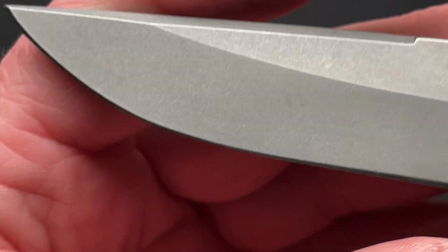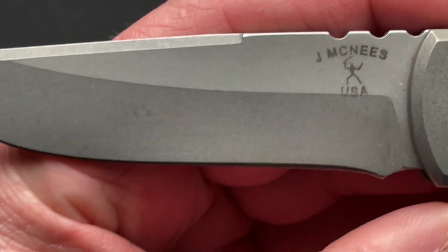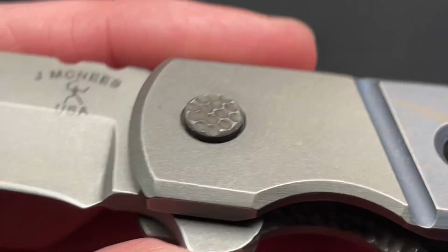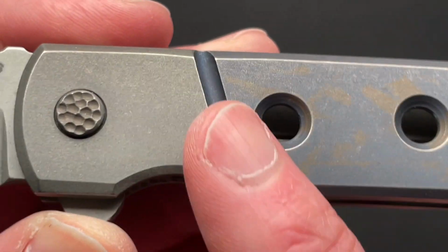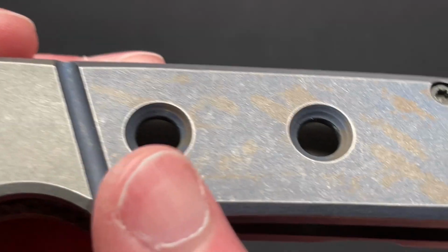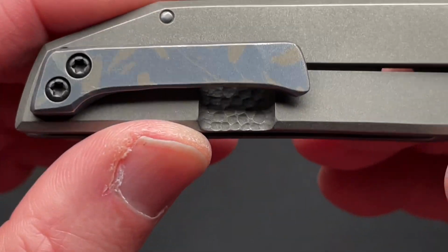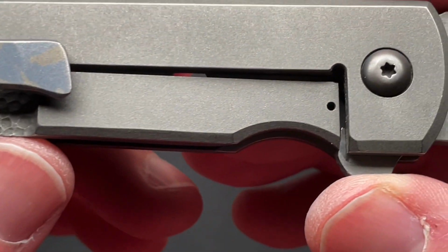Live TV, guys. A beautiful, beautiful stonewash finish. A very slight recurve. Got the maker's mark there. Rock pattern pivot with a little bit of ano. Little bit of just a plain titanium, kind of a stonewash titanium bolster. Faux bolster because it's all one piece. Lightly anodized on the backside. I believe it is titanium hardware. It is a titanium clip. He does include the rock textured pattern in the lock bar cutout.